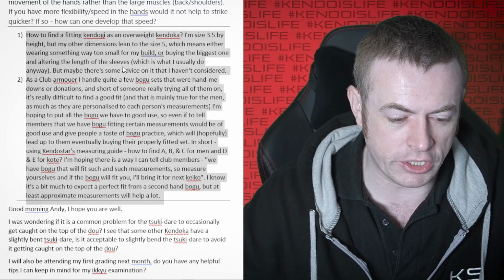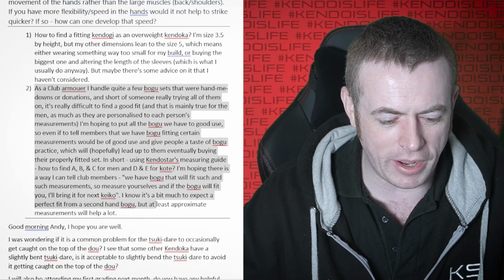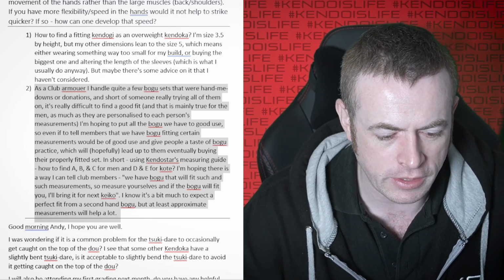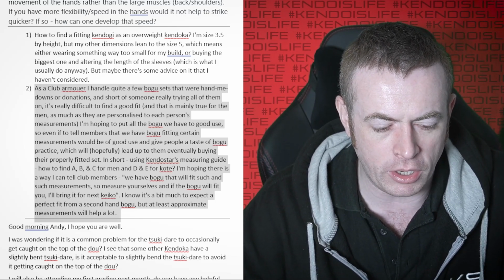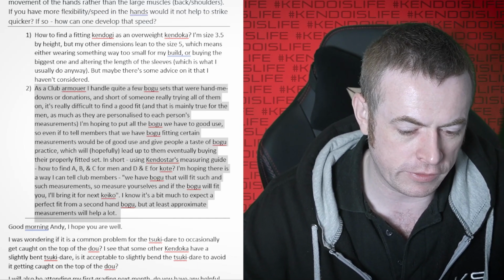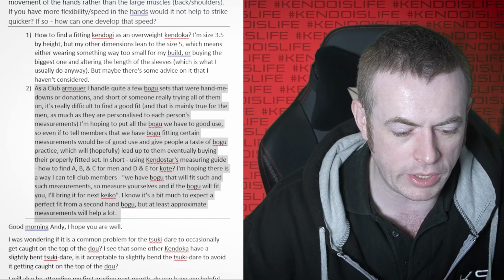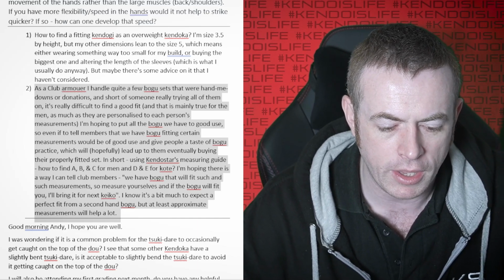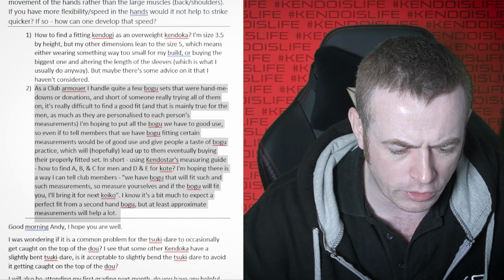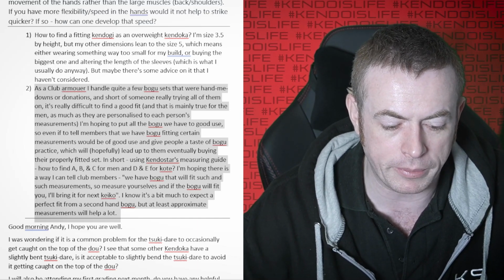So as for your second question: as a club armourer, I handle quite a few bogu sets that were hand-me-downs or donations. And short of someone really trying all of them on, it's really difficult to find a good fit, and that is mainly true for the men, as they are personalised to each person's measurements. I'm hoping to put the bogu we have to good use, to give people a taste of bogu practice, which will hopefully lead to them eventually buying their properly fitted set.